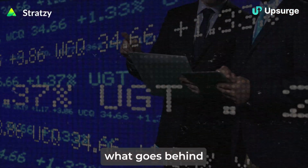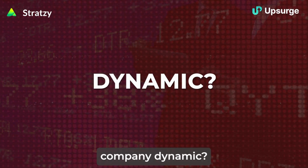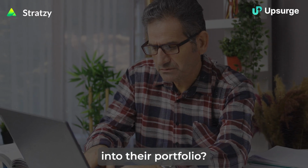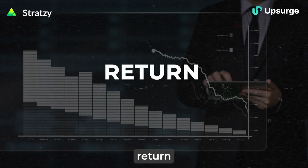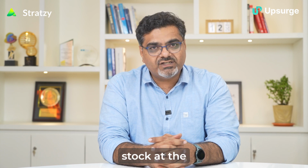Ever wondered what goes behind a great research for stock picking? What's the best way to understand a company's dynamics? What do the big fund managers check before adding any stock into their portfolio? It's Techno-Funda Analysis. Every investor wants the lowest possible risk and the best possible return from their investment, and that can only happen when you pick the right stock at the right price.